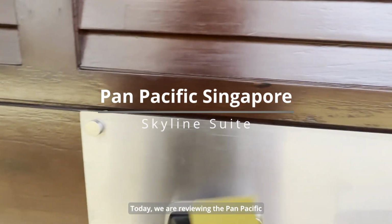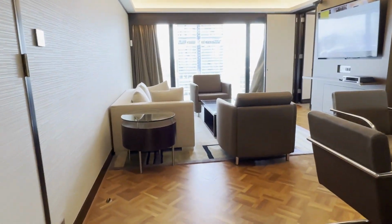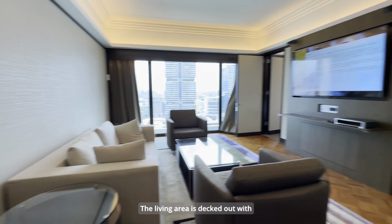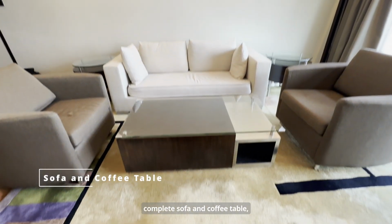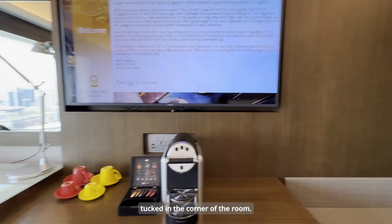Today, we are reviewing the Pacific Singapore Skyline Suite room. There is a powder room located near the entrance of the suite. The living area is decked out with complete sofa and coffee table, with a small dining area tucked in the corner of the room.